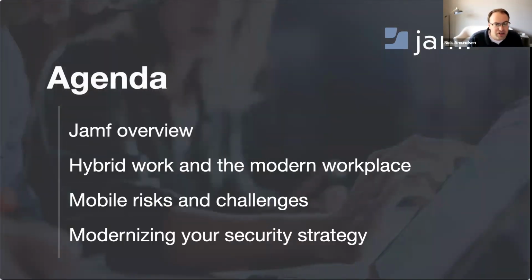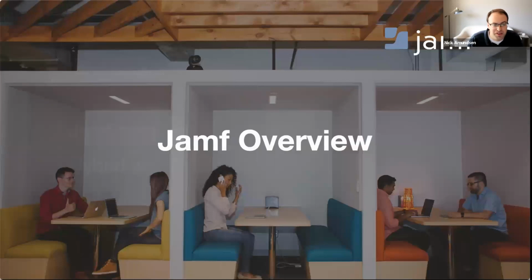And the agenda, just to go over this at a high level, we're going to do just a quick overview of Jamf and what we've been up to over the last couple of years and how we see Wandera fitting into the picture. We're going to talk about the problem space in general, that hybrid work subject, as well as how that applies to the modern workplace. We're going to talk about some mobile risks and challenges, and then we're going to highlight some solutions we've got for really modernizing your security strategy in this new world. So those are the main topical areas we'll cover. Like I said, lots of content to get through here today.